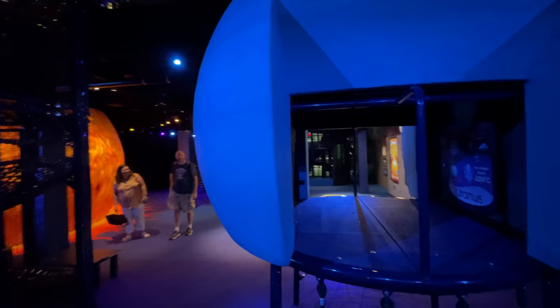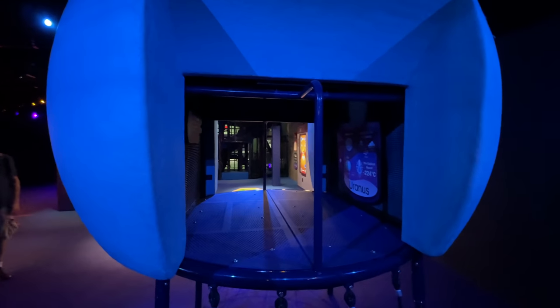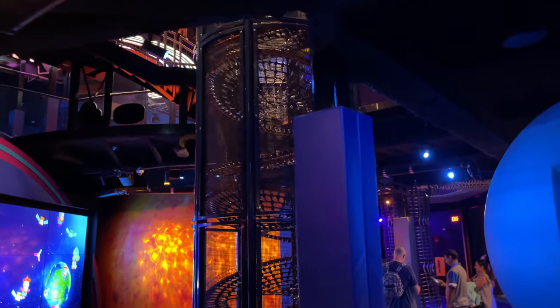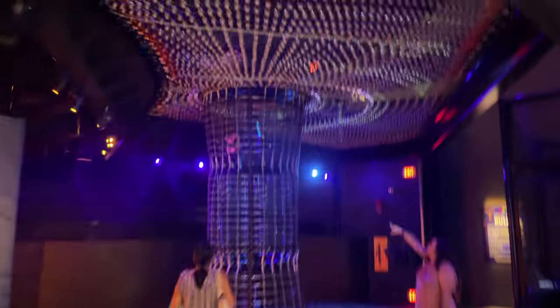I'm standing under Uranus. Oh my goodness, you could climb inside of Uranus. I mean, out of all of the planets to choose, they chose Uranus. There's a whole upstairs also. I'm like, oh, climbing things. This is really cool. And the best part here, not only is it really cool, it's indoors, so it literally is cool. I know. Look at this.